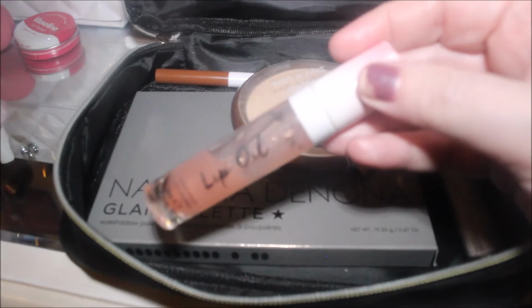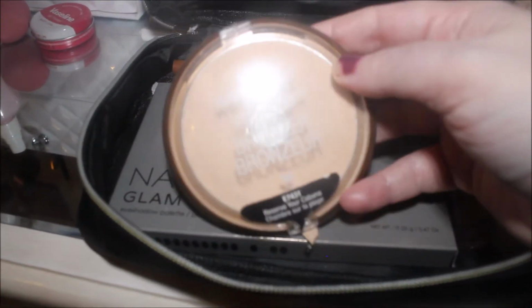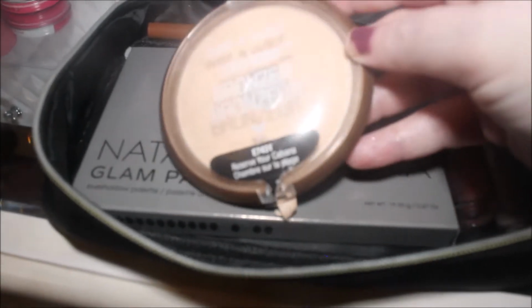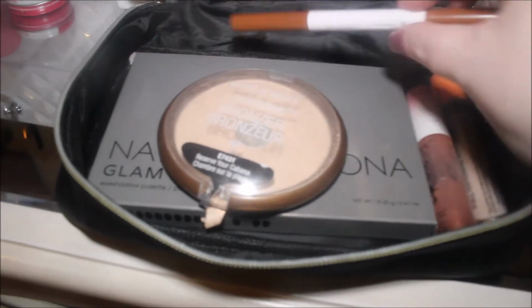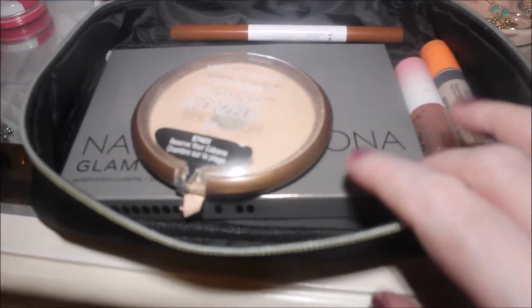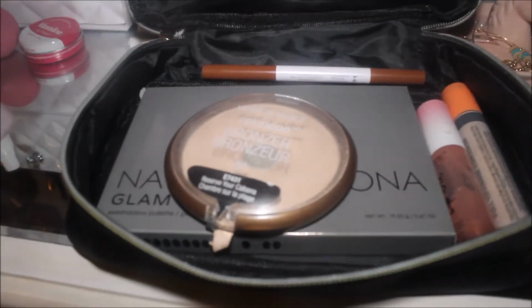My lip oil, that's nearly all done. This Wet n Wild Reserve Your Cabana, which I've hit pan on, I use this just for the spoolie. It's the wrong shade for me, which I always knew when I got that box. And then I was surprised it even closed.